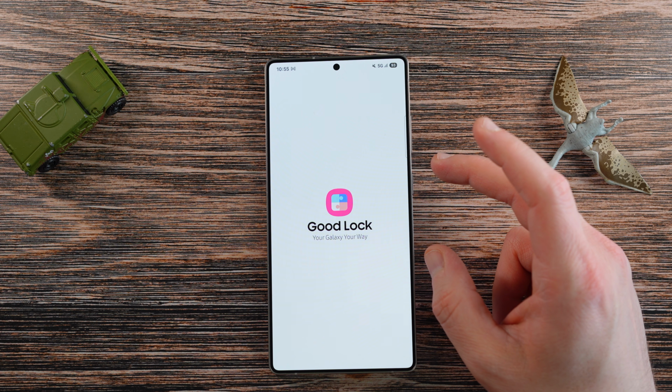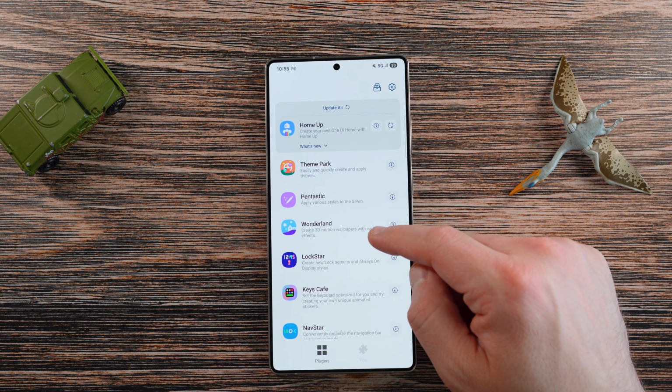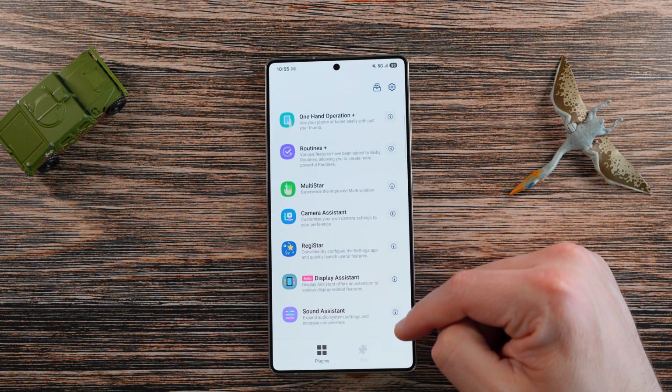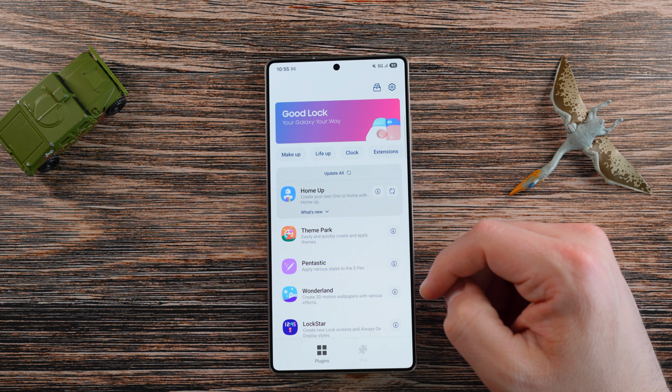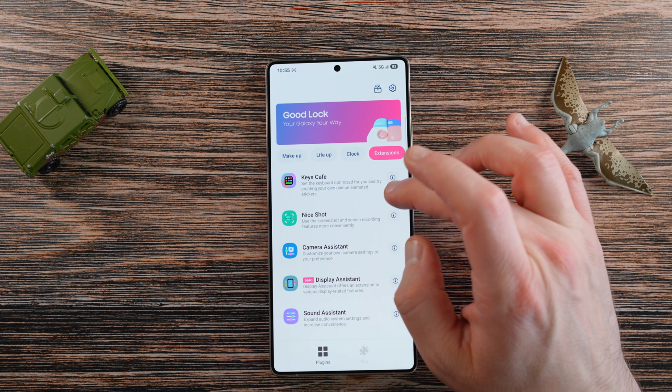But anyway, you're not going to notice any new features if you're already running One UI 7 and already have a lot of stuff installed, because this mainly has to do with updating all of these modules to their current version once you install One UI 7. So for those of you who are going to get One UI 7 this week, you'll now have that.